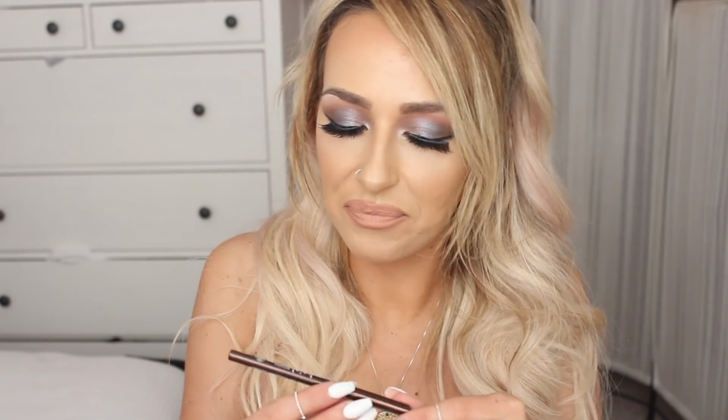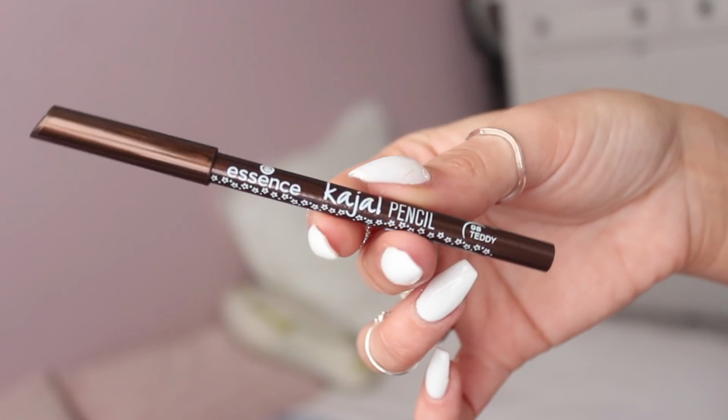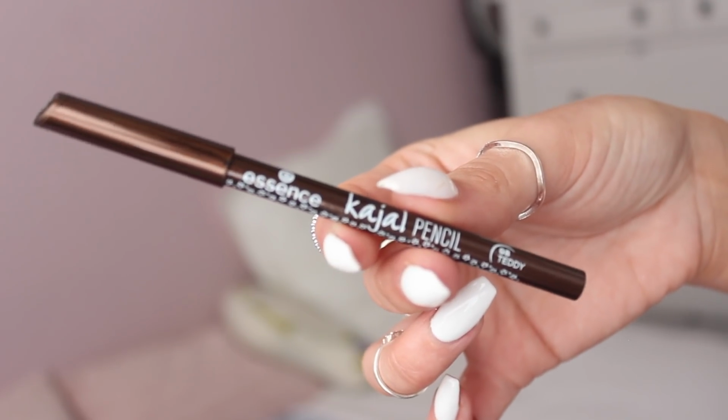So I got the Essence Kajal pencil in Teddy. This is actually one of my favorite eye pencils. I have a few of them, but it's this gorgeous brown shade. I know it looks so basic, but it's the best brown pencil ever from an affordable brand, and it lasts all day in my waterline. I really like that. So on we go to number 5.